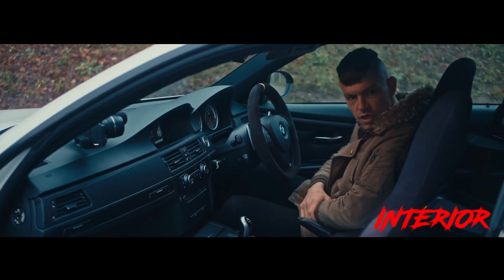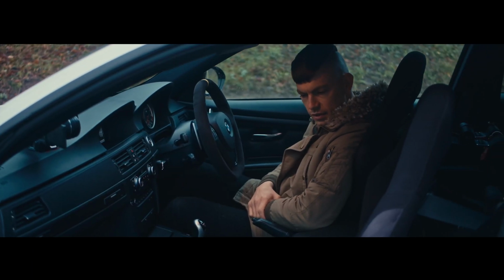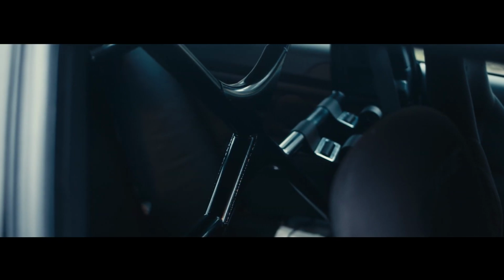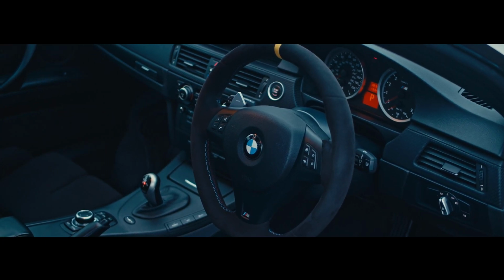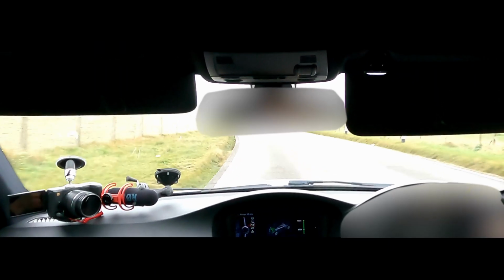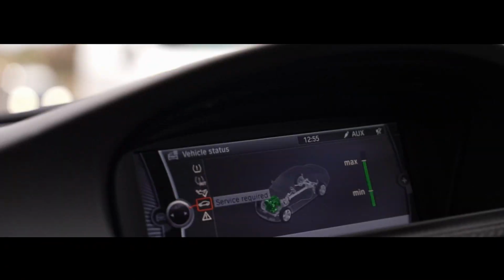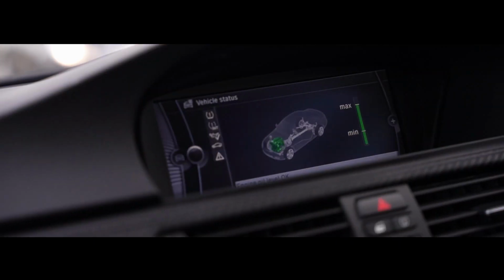So we've got Bride Lomax bucket seats, which are mega. You fit in really nicely in here. We've got a stripped out rear with a roll cage and 4-point harnesses, Alcantara steering wheel. It's a real nice place to be still though. We've got a range of settings we can go through. It's just general information, oil level and servicing. Just things that are going to tell you when something's going to go wrong.